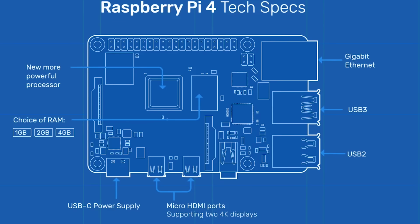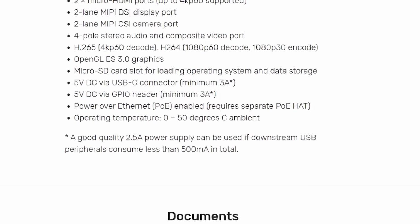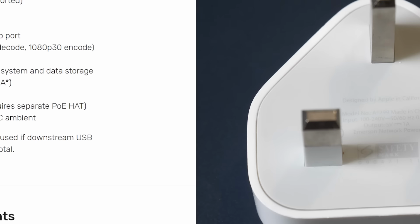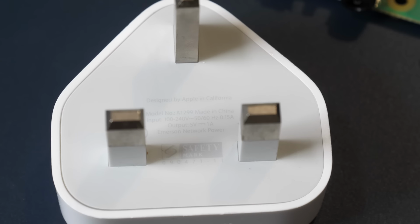Oh, and by the way, don't assume you'll have a power supply capable of powering the new Pi. This thing is pretty power hungry and will require a solid 3-amp power supply, so your iPhone charger just isn't going to cut it like it might with a Pi Zero.